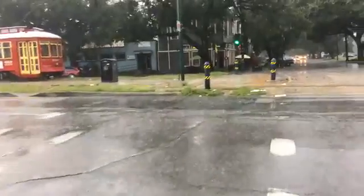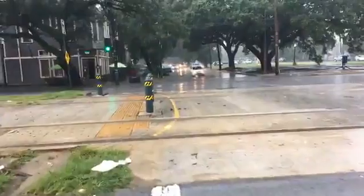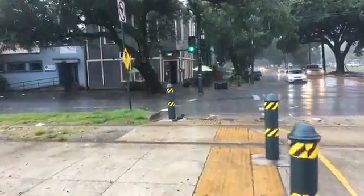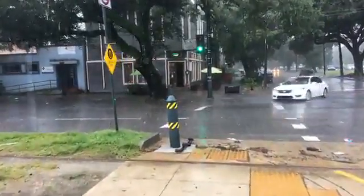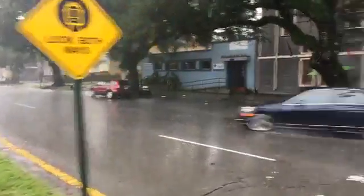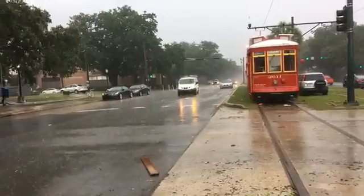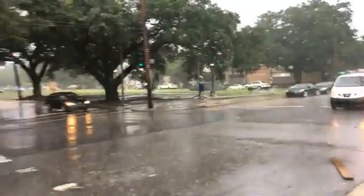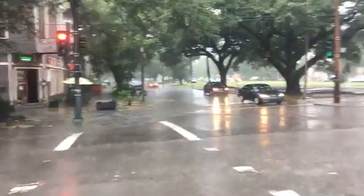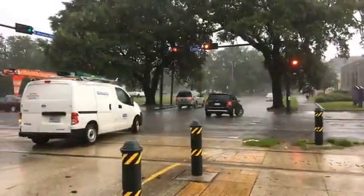So we'll go back this way. And this is really just a quick tour to show you the roads are generally clear right now. A lot of people are asking if it's safe to drive, and this kind of gives you an idea of what it looks like now. Although if the rain keeps up, it may start to look a little bit different.